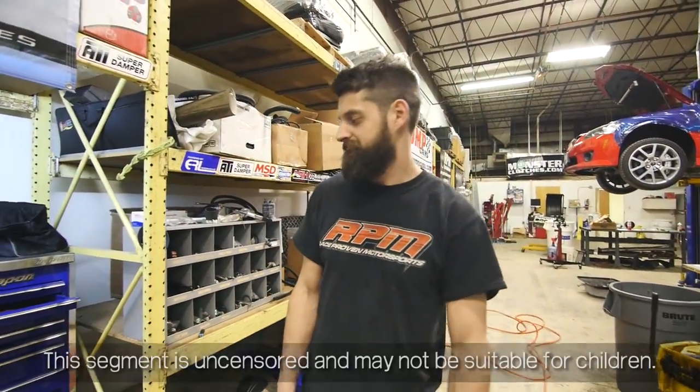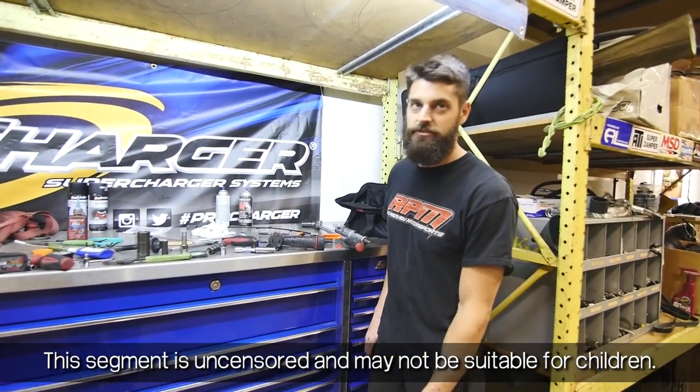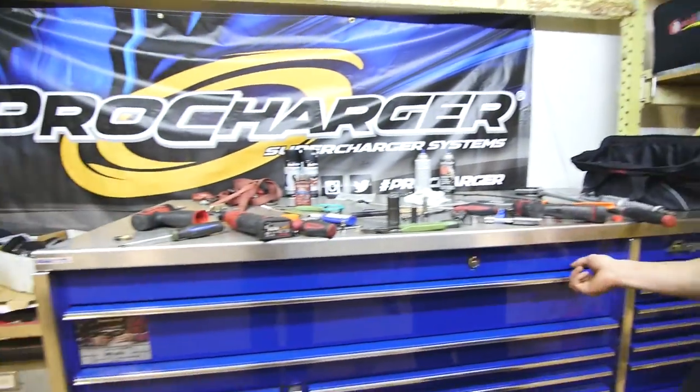Matt, why don't you give us a tour of your toolbox? How about that while we're at it? Someone asked a while back to see a tour of toolboxes. All right, where do you want to start? Bottom up or top down? Let's go top down.